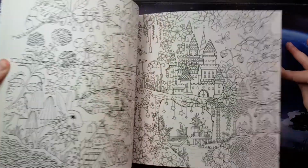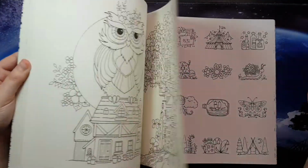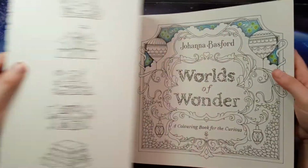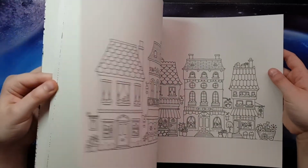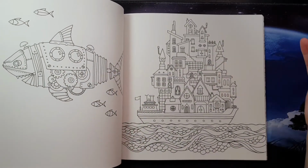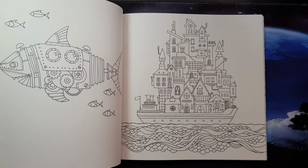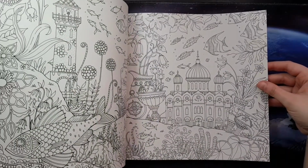So yeah, and it's such a beautiful book as well. I think out of all of her books, this one has to be my favourite, just because I like how every page is kind of different to the last, and there's just something in here for everybody to colour.